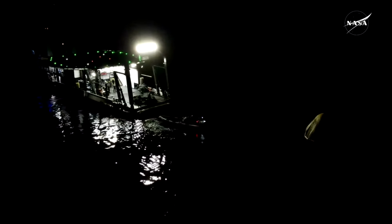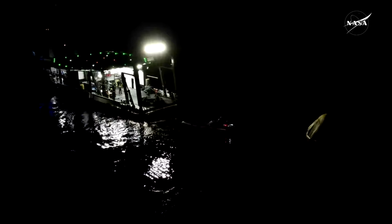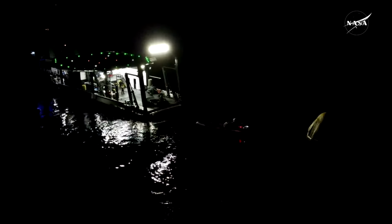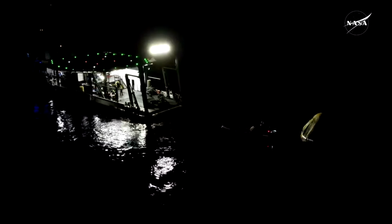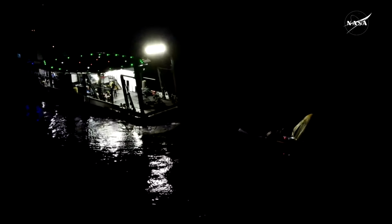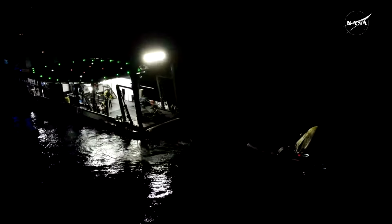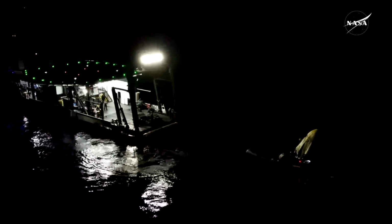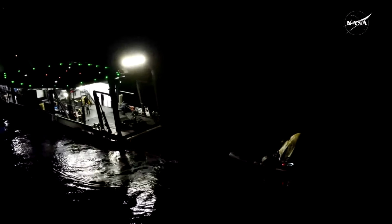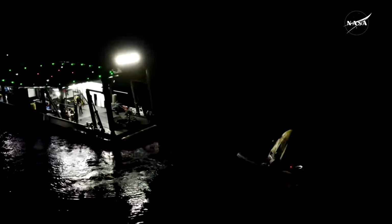So this is a cool view here. I believe this is a drone shot that we have, and you can really get a sense of distance between the recovery vessel and the Dragon capsule and the speed at which the recovery vessel approaches Dragon. It is slow and steady, carefully choreographed, as pretty much everything in spaceflight is. And we can see the recovery team in the fast boat still working to prepare Dragon Endeavour to be lifted out of the water.